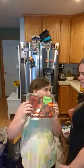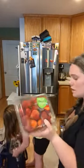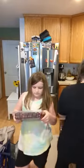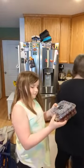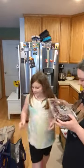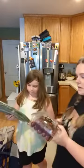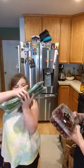Strawberries. I love strawberries. Yep. Organic strawberries. I cannot remember how much these were. It's a 2-pound package. A big pack of cherries. I dropped one. That one came out. Yep. These are California cherries. We got a thing of those. This is 2 pounds.